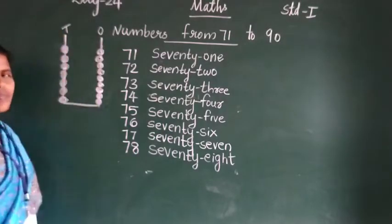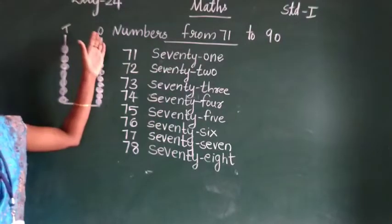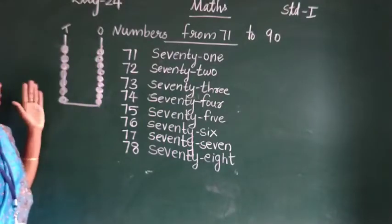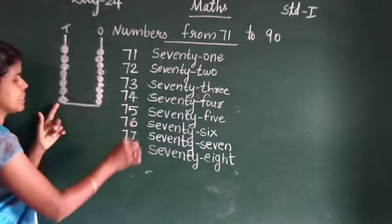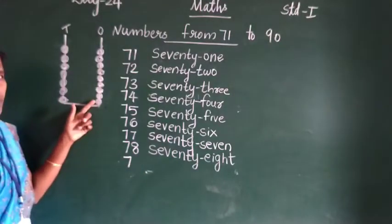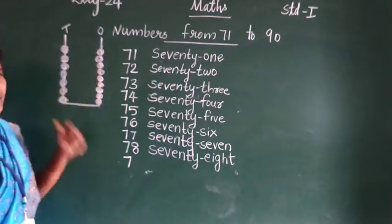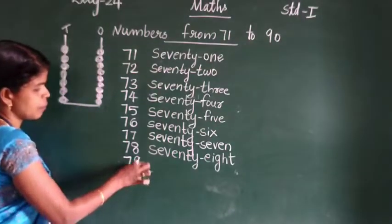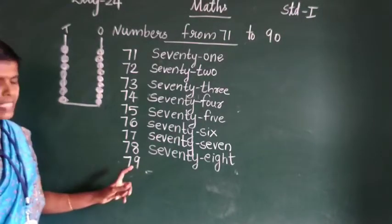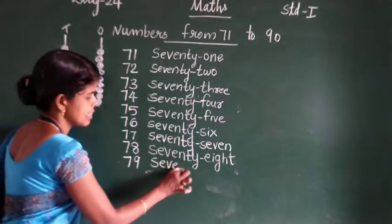Okay. Here again I give one bead in the ones column. Now listen carefully. Tens place there, 7 beads. Ones place there, count it all. Count all of you. 1, 2, 3, 4, 5, 6, 7, 8, 9. Tens place, see, 7 tens, 9 ones. 79.